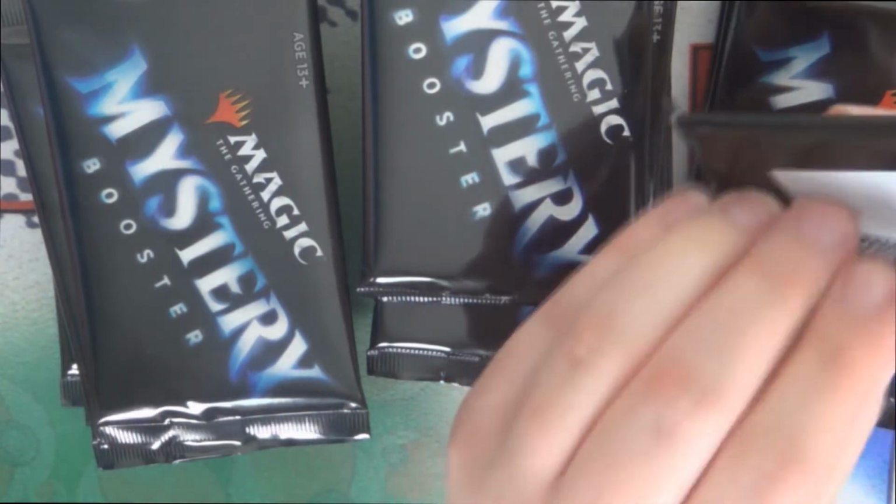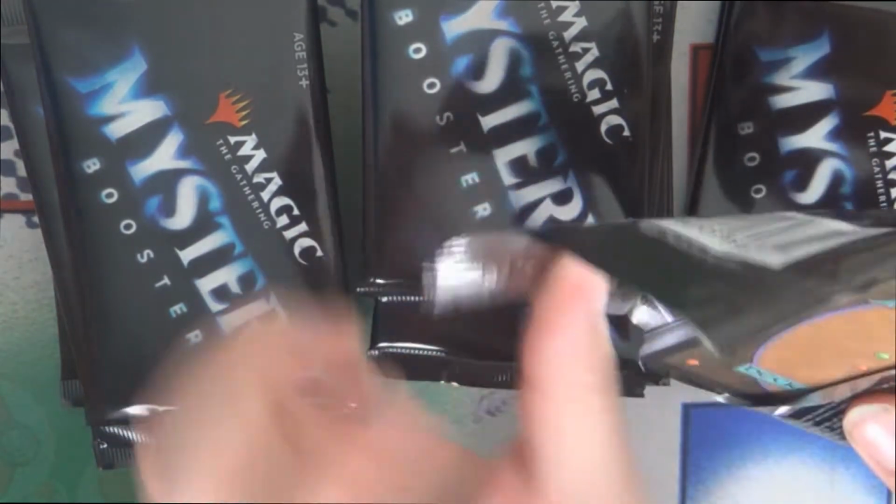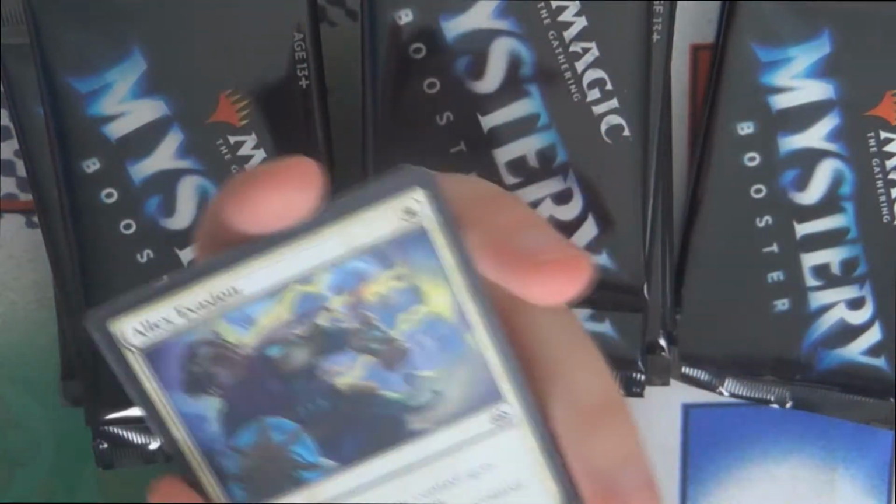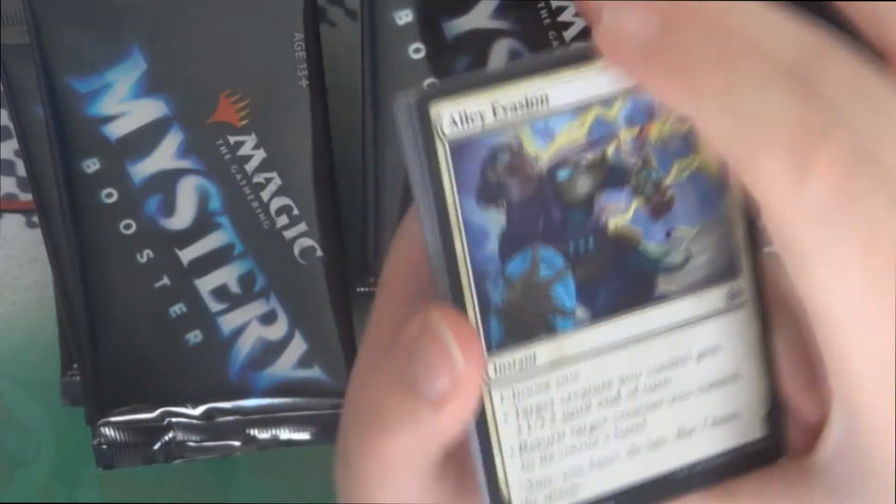I thought Stormcrow was a rare. Oh, that's cool. Shocked. No, he's a common. Oh, I'd be very shocked if Stormcrow was a rare, but I love him. Okay.